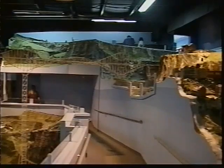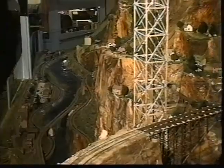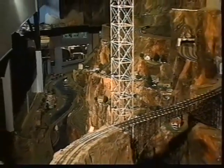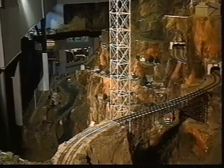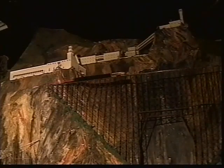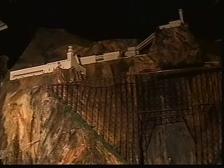A walkway allows you to look into Atlas Canyon on one side and get your first view of the Hodgepodge plant on the other side. High atop Atlas Canyon is the monastery of the Quiet Brothers.